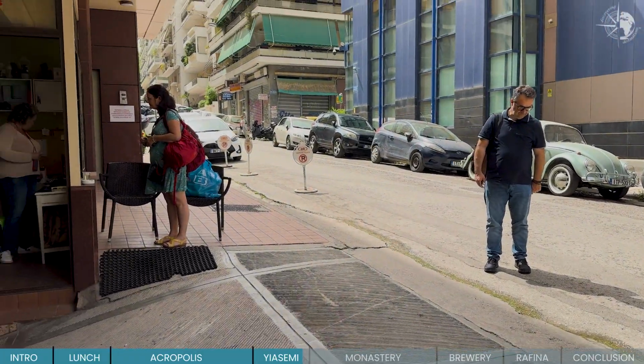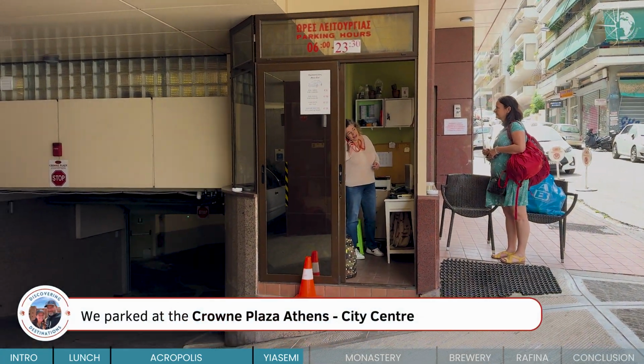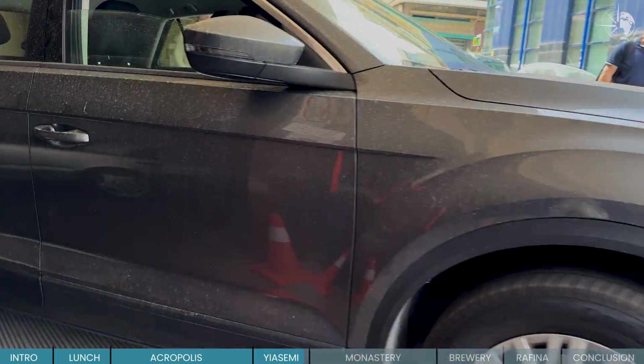After packing up, we went back to the hotel and asked for our car. We had a great chat with the parking staff. They shared some great travel tips and told us about a nearby monastery.